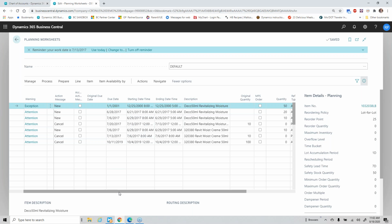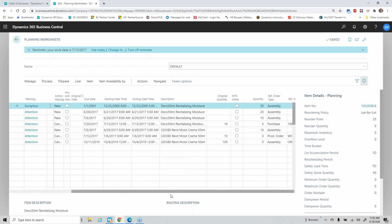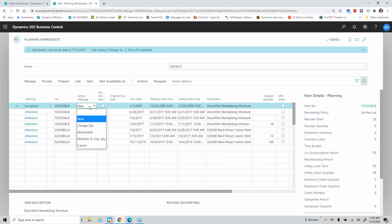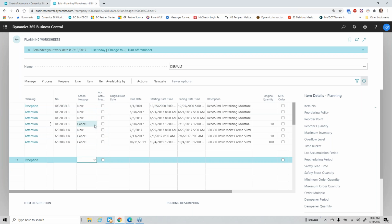And those are either things like new orders, and I can see here that that was new. These would be either a new assembly, a new production order, or a new purchase order. These are things that you need to create. But also, if there is already a document out there that was created based on a forecast, a production order, or a sales order, and that document changed somehow, whether it changed dates or quantities, then it will suggest rescheduling that or changing quantities, as well as if the demand went away, it will also suggest that you cancel those orders.